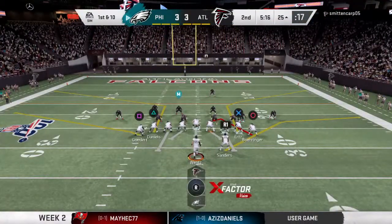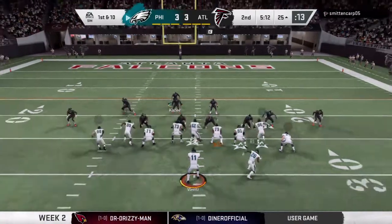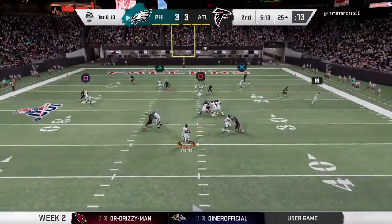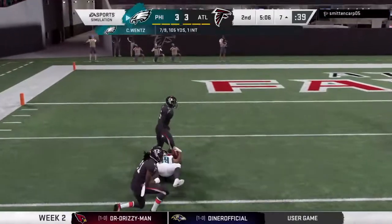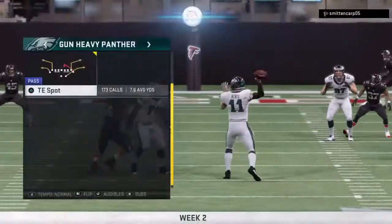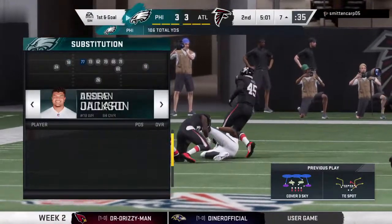Wentz now, after the pick on the last drive, 3 for 3 to start this drive. It's 1st and 10. Wentz now to throw. And brought down, but not before they get it inside the 10 to the 7. 17 more yards on that one as they keep the drive rolling.